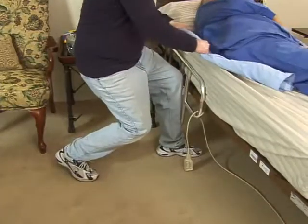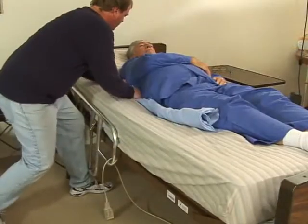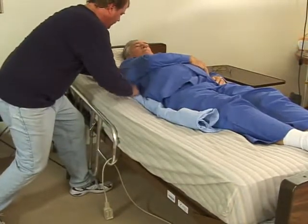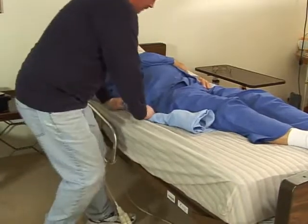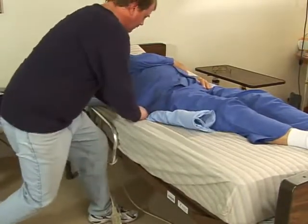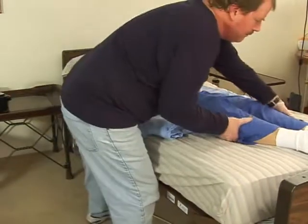Begin to pull the person toward you, using your legs, not your back. If the person's weight is more than you can move at one time, then move him in sections. Begin at the shoulder and chest area, and then move the hip area. Check to be sure the head and legs are in line with the rest of the body.